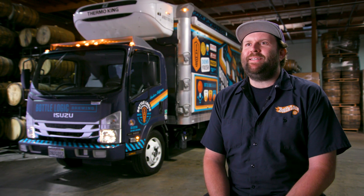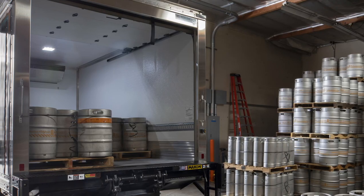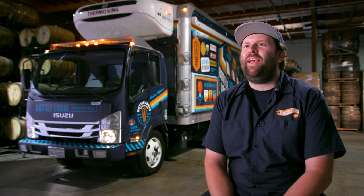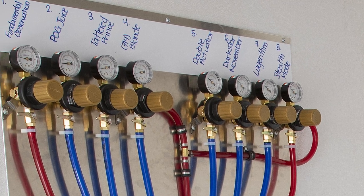With the system on Izzy, everything is always ready. The kegs are loaded from the distribution cold box into the truck, tapped, and calibrated on the spot. We have 8 individual regulators on the truck, so I can control the pressure to each line individually.